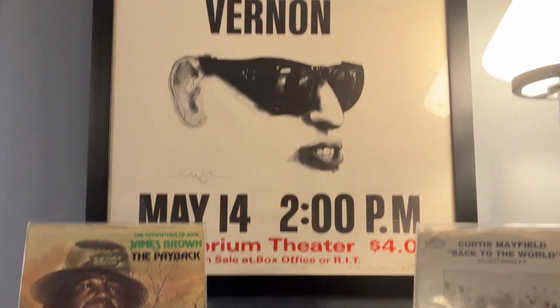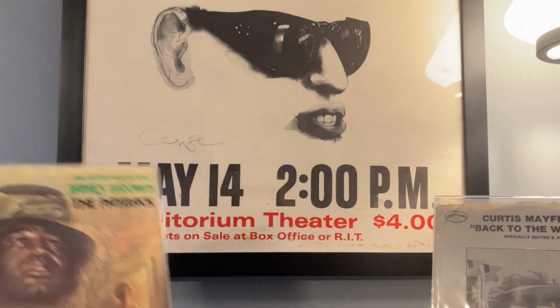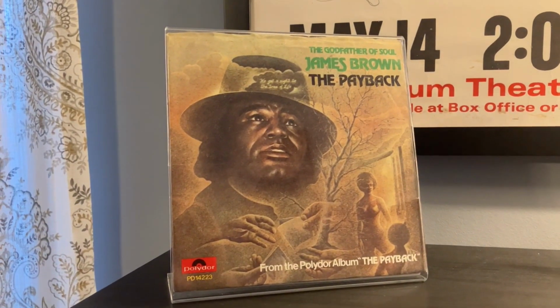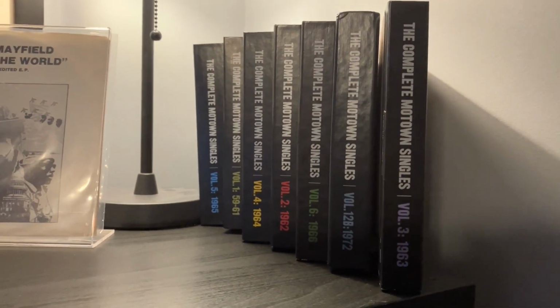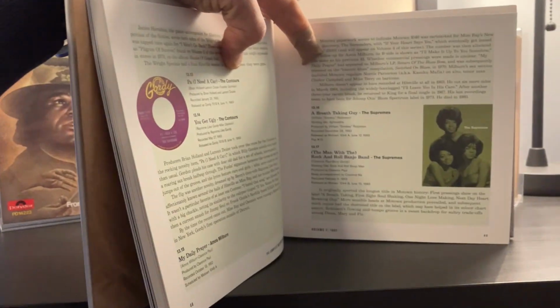Then I have this poster, this Ray Charles poster from back in the day, signed by the artist. Performance at the Auditorium Theater. Tickets were $4. A couple more 7-inch sleeves. James Brown, The Payback. And then Curtis Mayfield. I have these great Motown sets, and they come with a 7-inch single. And then the rest are CDs with this great book. Really well done.